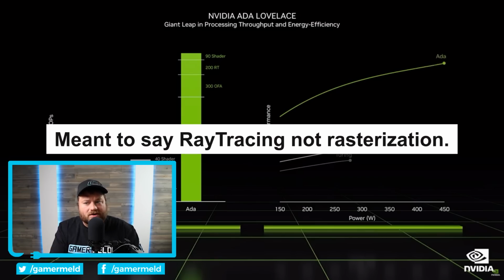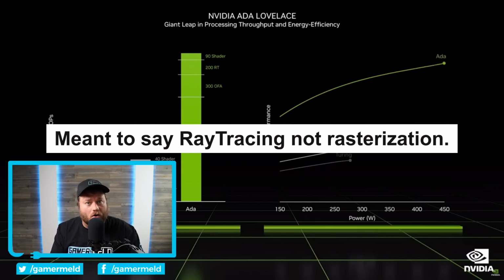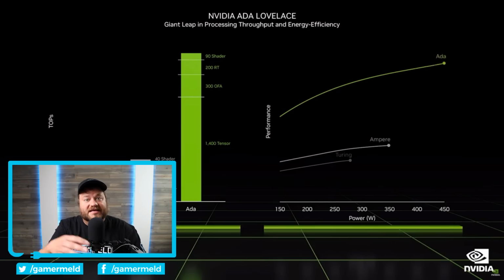Meaning, at least according to this, it looks like we may finally be at a level where ray tracing won't really hurt performance all that much, because you're getting significantly more performance with these new GPUs, to the point where, at least from what I'm hearing, there's enough performance that you likely won't see a big dip or any dip at all. But of course, we'll have to wait and see for that.